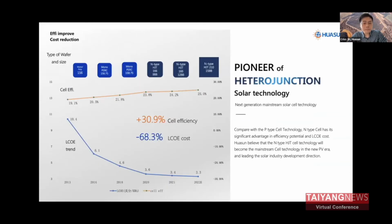So here is something about what happened in the past 10 years in different kinds of development. First, it's about the wafer size and the cell size and also the cell technology, from mono, poly, G1, to N-type heterojunction, and also TOPCon into M6. And we now have G12. The cell size is increasing, and also the technology is improving, with about 30% cell efficiency increase in the last 10 years, which is another significant change in cost reduction for the LCOE.